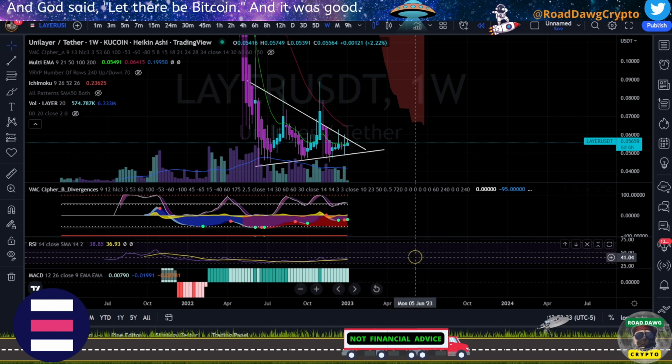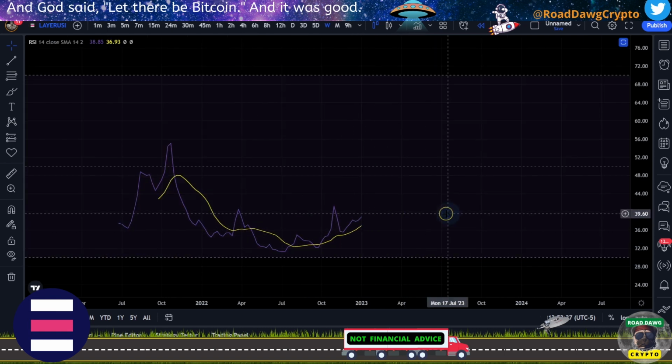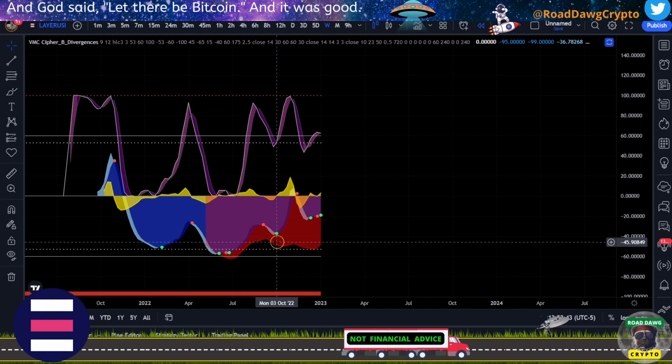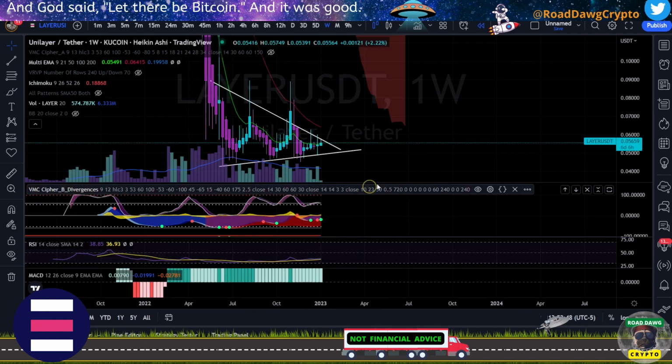You can see here that our RSI is coming in at 36. It is above the yellow line, swinging to the upside. On the weekly, that's good. On Market Cipher, we got a green dot. Stochastics are taking a little bit of a turn there, but look at this. Money flow is headed to the upside. VWAP is already crossed over the zero line on the weekly.